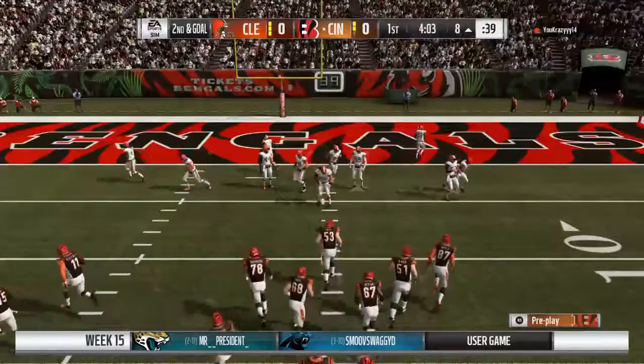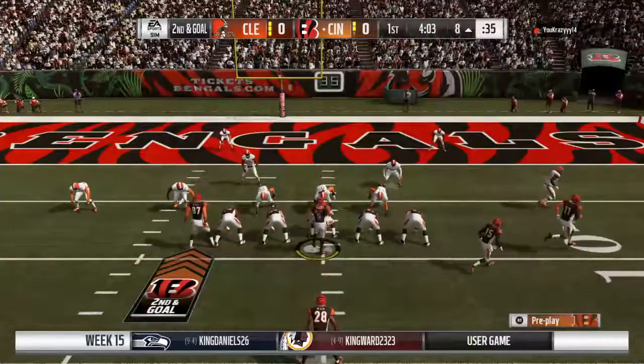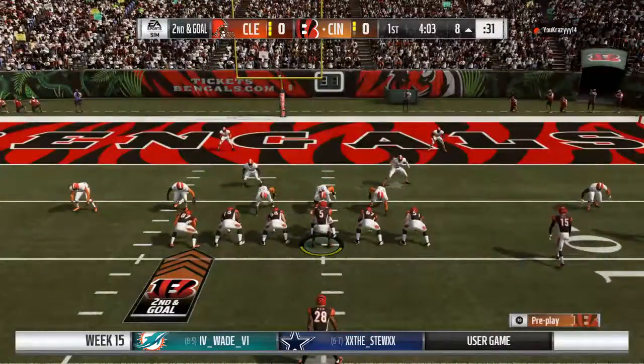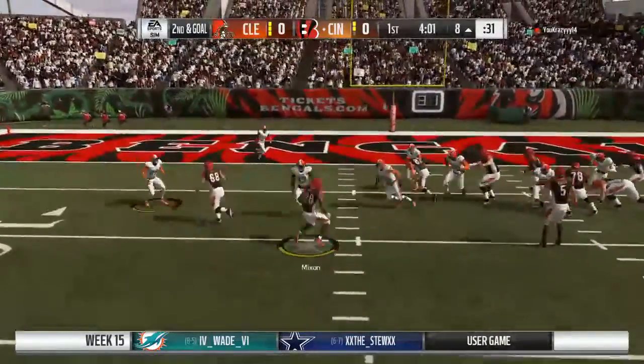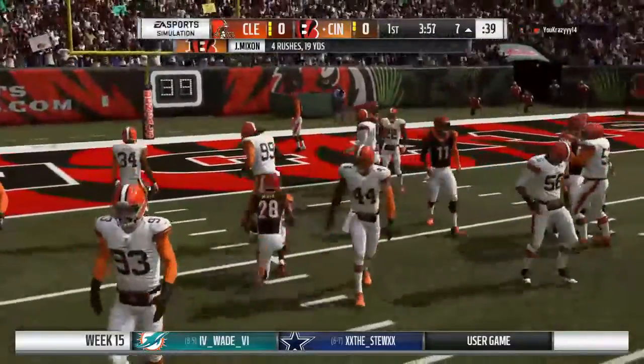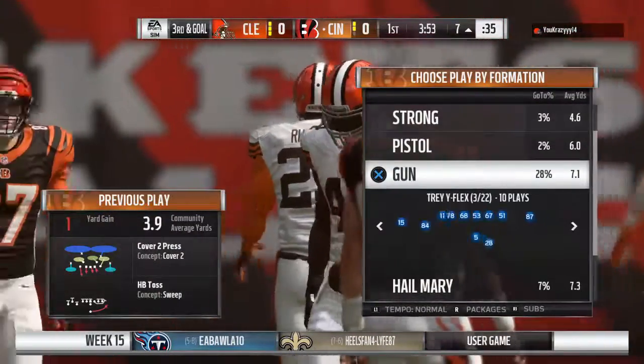Nothing on first down, so the ball remains at the 8-yard line, 2nd and goal. They get it to him running left. A great move, but it only takes him to the 7. He's dropped there. Only a yard there, and that'll bring us to 3rd and goal.